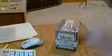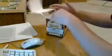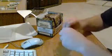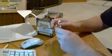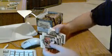First up is 2010 Classics. I think there's 4 hits, 2 autos, 2 jerseys probably. What's there? 18 packs. Oh! Oh! All right, 2010 Classics.